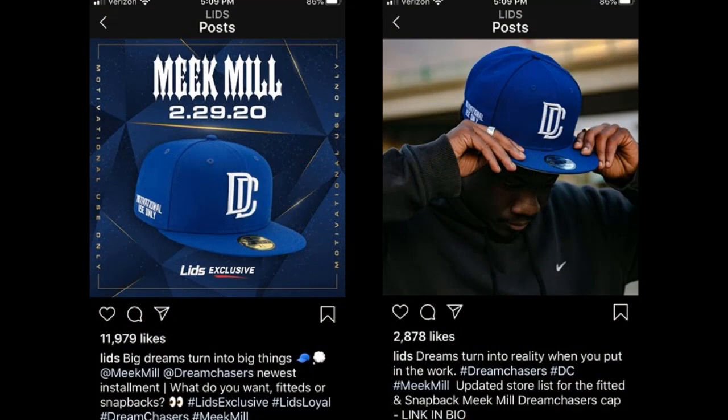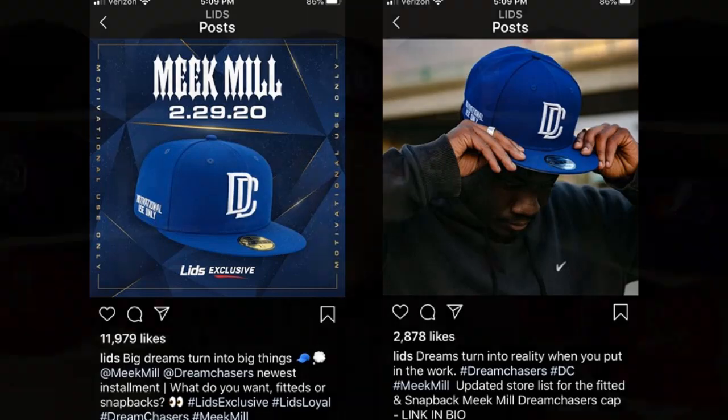Finally, Lids released a version in royal blue earlier this year, I believe, 2020, that was available in both fitted and snapback online. So maybe the deal expired for the exclusivity, so they could sell it online and therefore Fanatics gets the money from the sale. I really don't understand what's going on, but I do know that this is all very confusing for a cap fan like myself to figure out.